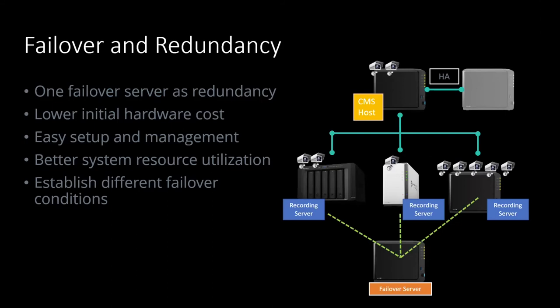So let's take a little deeper look at how it actually works, right? When you utilize our CMS, it has the ability to designate one or more failover servers. Now you can see this server on the left-hand side has failed, it's broken. And then the host will redirect all the streams on this broken server to the failover server. And when this server is fixed, you will be able to redirect all the streams back to that server.